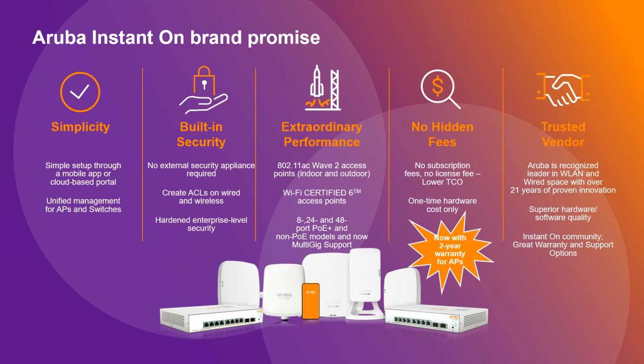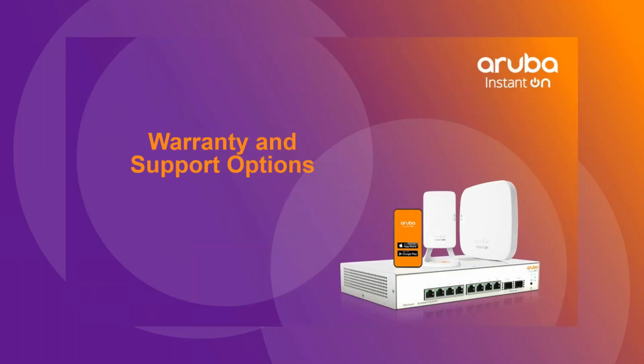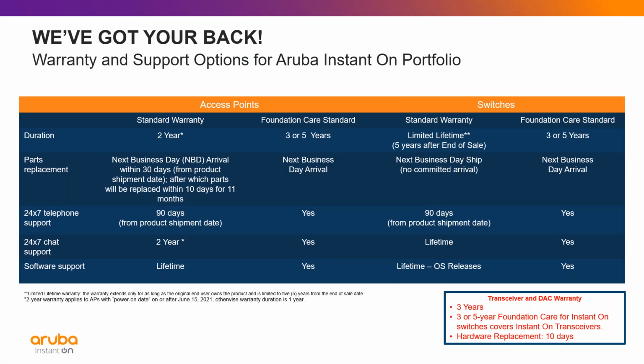So keep in mind, 2-year warranty now on the APs. For a long time, it was 1 year. It's actually been 2 years for a while, but I always like to point that out. However, on the switches, we got limited lifetime. So speaking of warranty and support options, we've got your back with this.